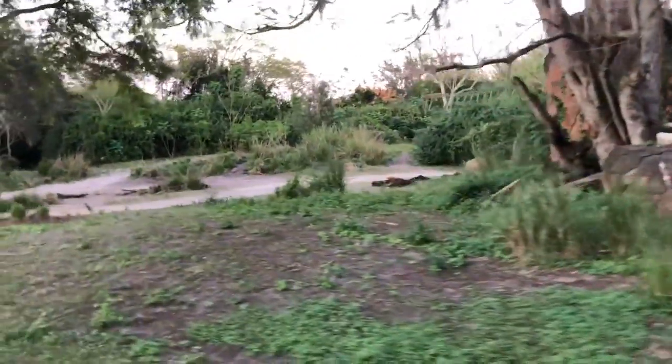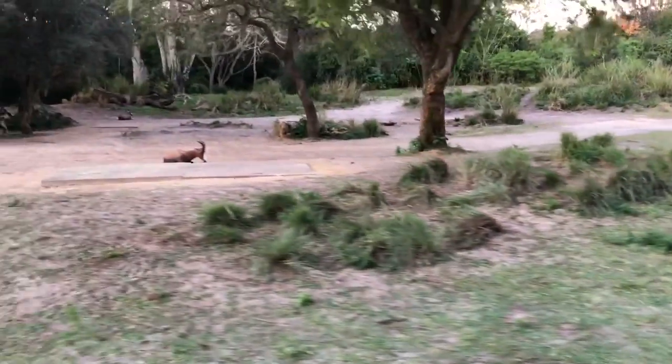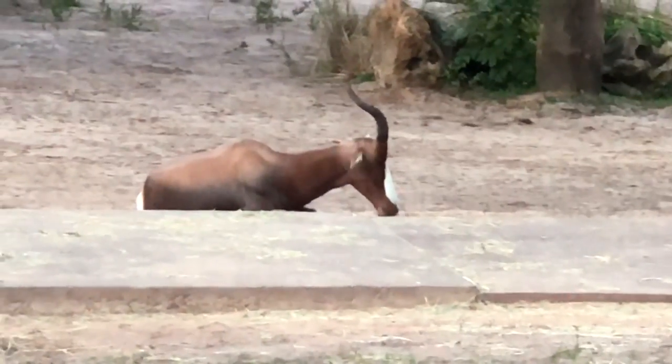Looks like over to the right down there is a fox spot laying down on the ground. Fox spot are related to the wildebeest, and they are very shy animals. Unfortunately, though, they are almost extinct in the wild because they are hunted for that beautiful coat they have.